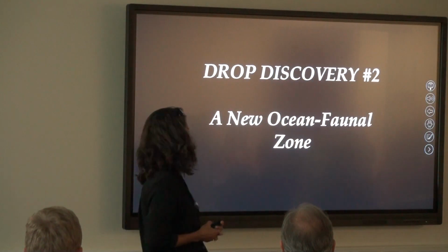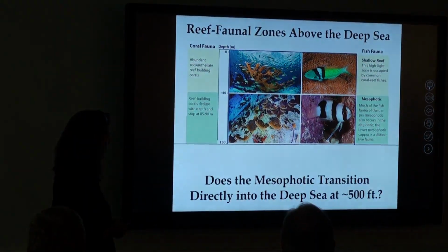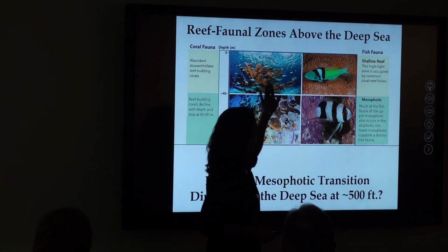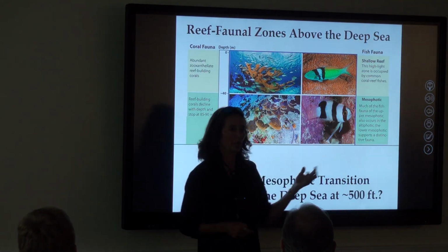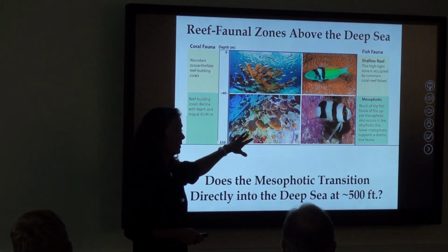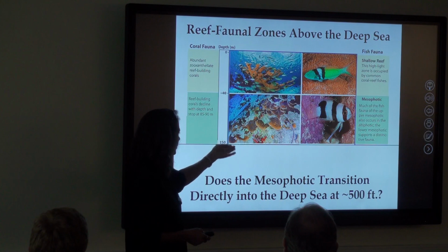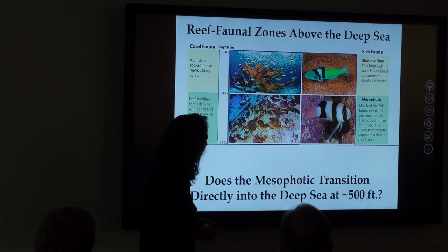All right, discovery number 2, a new ocean faunal zone. So prior to our work on the deep reefs in the Caribbean, this is pretty much what was known about reef faunal zones that occur above the deep sea. You have the shallow coral reefs, all the common things you're used to seeing. And then below that, a zone called the mesophotic. Meso is mid, so mid-light. And the mesophotic is defined as still having enough sunlight that photosynthesis can occur and you can have reef-building corals. Maximally, that's 150 meters, roughly 500 feet. Usually when it's actually been measured, it's a lot less than that.